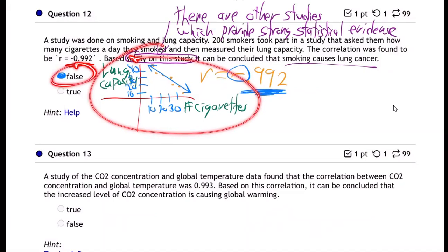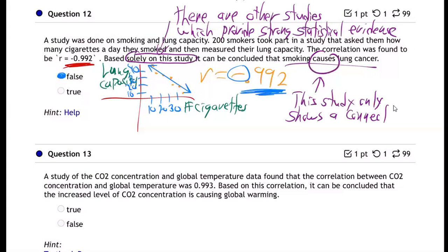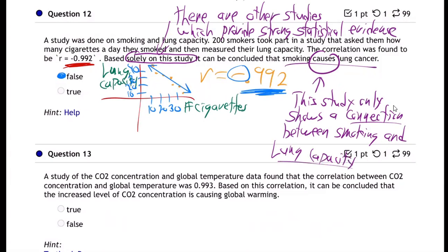It's not enough. Why not? I mean, it's more cigarettes, less lung capacity. That proves it, right? No. Here's the key word, causes. This study only shows a connection between smoking and lung capacities. You got to be careful.